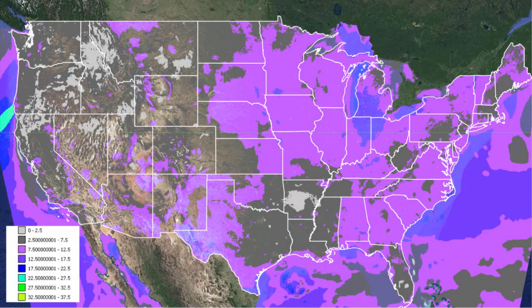Let's look at the wind map. Michigan, Indiana, Ohio, and parts of eastern Texas are your windy spots for the country, so remember, wind can bring pollen and mold up off the ground, and that can cause levels to spike.